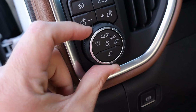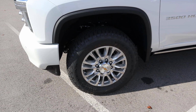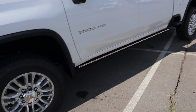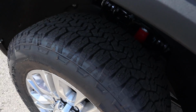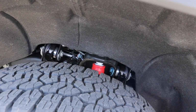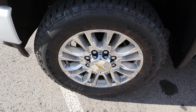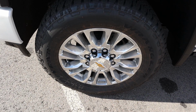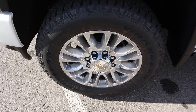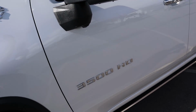That's the front end. So come here on the side, we've got two 75mm tires wrapped around 20-inch wheels in the front and over in the rear. And notice that these tires are a little bit more aggressive because this one has the Z71 package. So you've got these shocks that come with that package, and then notice the wheelhouse liner as well. And then you guys can see here on the wheel itself, definitely a nice design, kind of like your normal luxury truck type wheel. Now we've got our High Country logo right here, 3500 HD badge.